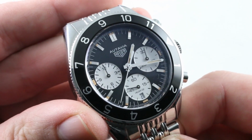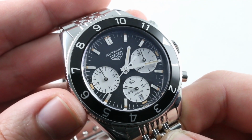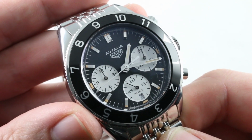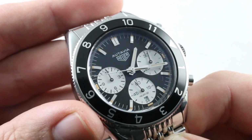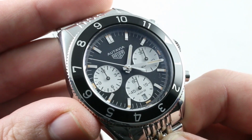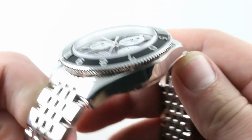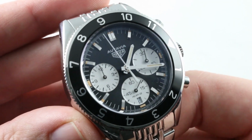Okay, so where does that leave us? It leaves us with a modern watch that has a few tasteful and judiciously chosen vintage references. Anything but a retro watch. This is a modern sportster to compete with the best from Breitling and Omega. A handsome, good-looking, well-proportioned, impressively engineered, modern Heuer Autavia.